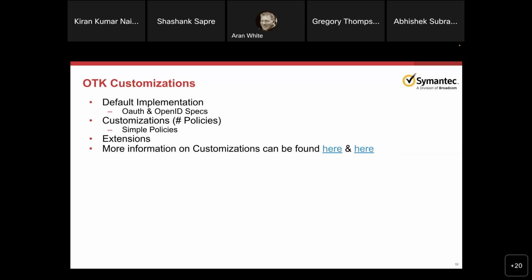Okay, and some of them are not just customization. Some of them are extensions of existing logic. Some of them can be completely overwritten. All these things come under OTK customizations. I have provided a link where more information on customizations can be found here, but we'll run through some of the customizations today.